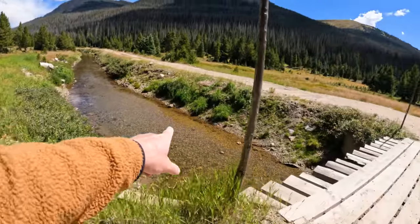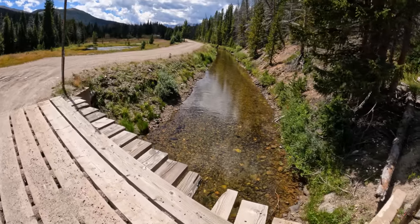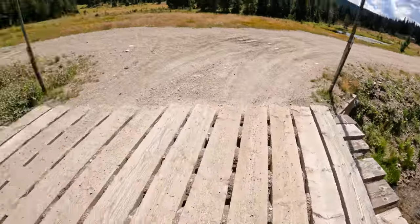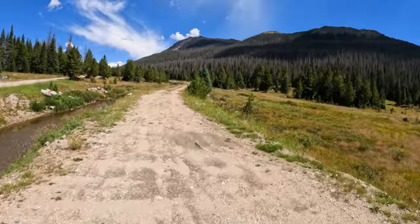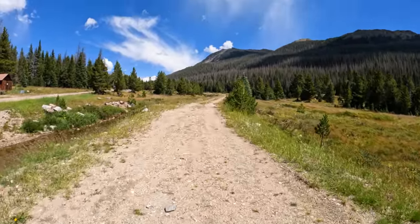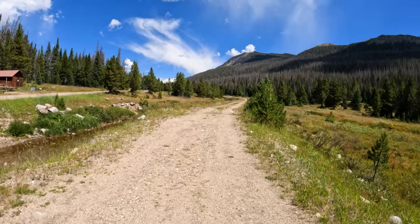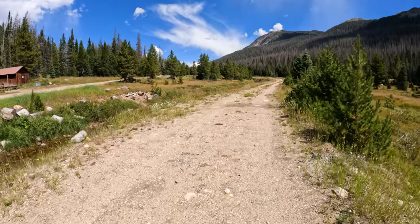This water right here, this little bridge we're passing over, this is the Grand Ditch. Remember this, I'll talk about it here in a minute. Explain what's going on with that. Let's take a short little hike back here to the marker for the beginning of the Colorado River, or the headwaters.